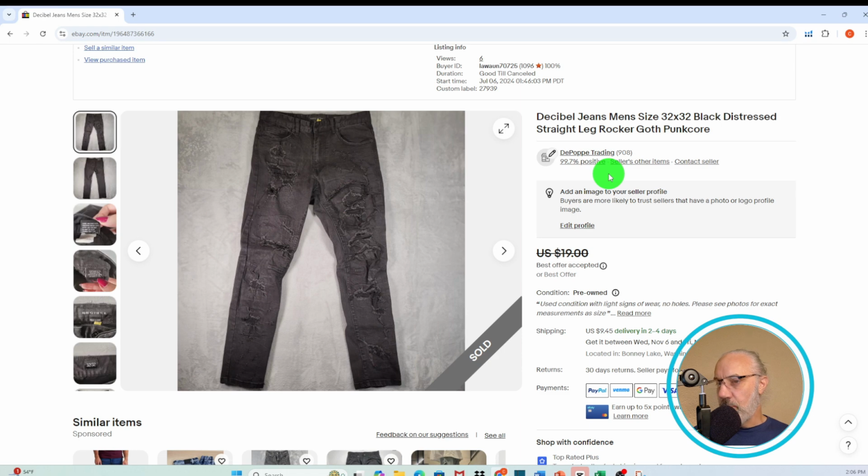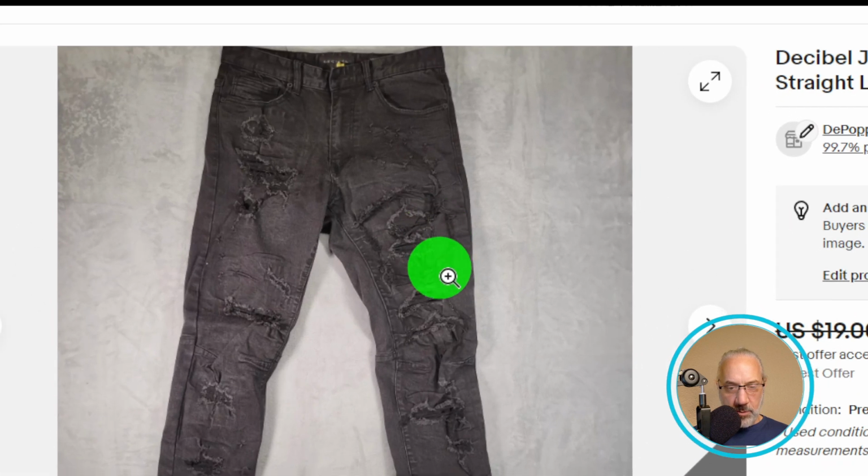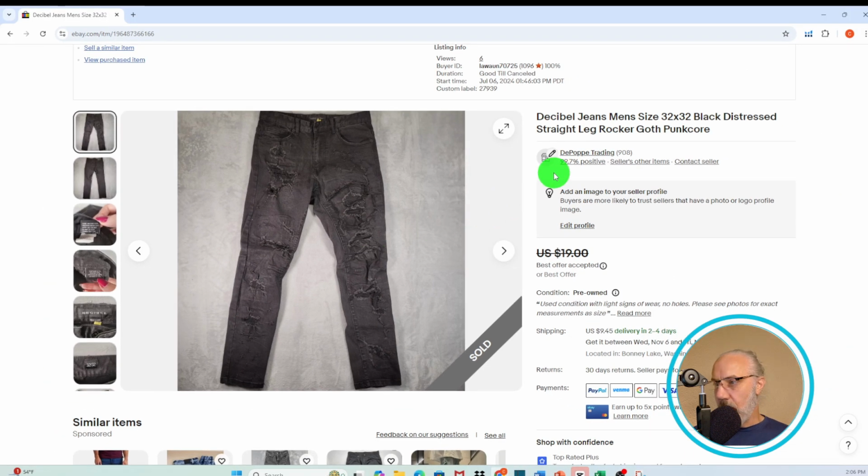Okay, Delux Jeans. Check these out. These are distressed. Let's see if I can blow this up a little bit here for you. They got some good distress marking on them. And so I use keywords like, of course, distressed, rocker, goth, punk core. I'm curious which keyword attracted this buyer. I have no idea. Condition notes were good. Obviously, if you have holes in items that are designed to have holes, you don't have to call that out as defects, right? Because they're supposed to have the holes in them.